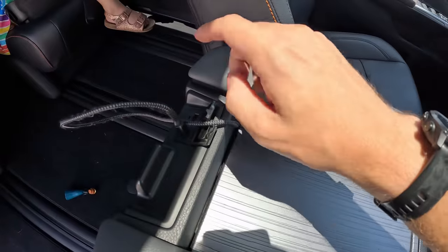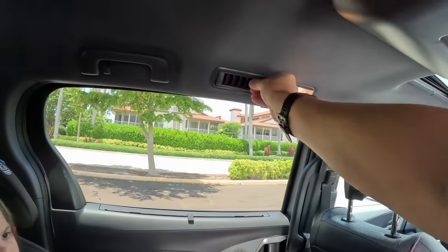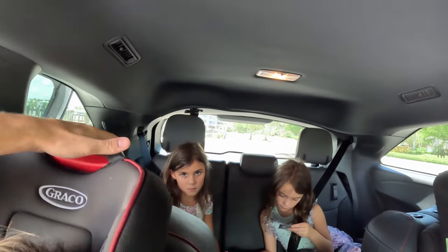Also have more power accessory right here. And living in Florida, AC is super important. So we have vents not only in the second row here, we have them above the kids' heads in the third row on each side.